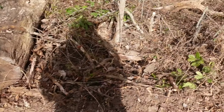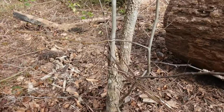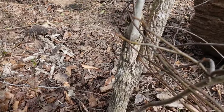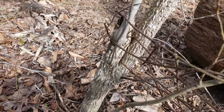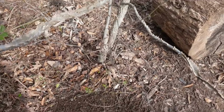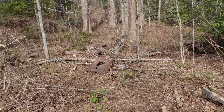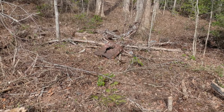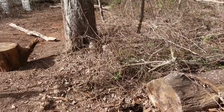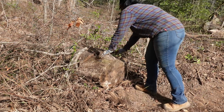I did notice as well in this area right here, this is some garden fencing that somehow ended up over this tree, and now it is actually embedded in the tree. So that's gonna have to be cut out of there. But that should give you guys an idea of how long all of this junk has been in this area. This will be beautiful one day, but let's go ahead and clean up this stuff. I'm gonna go ahead and remove this stump right here as well.